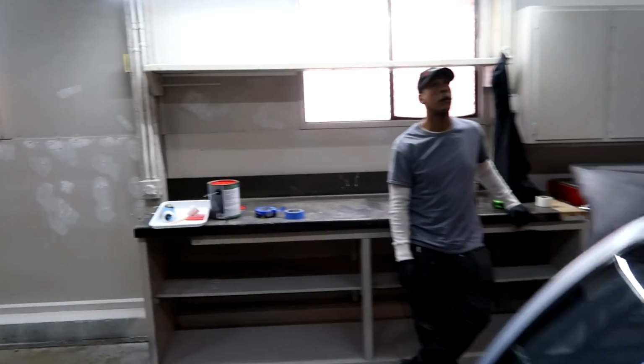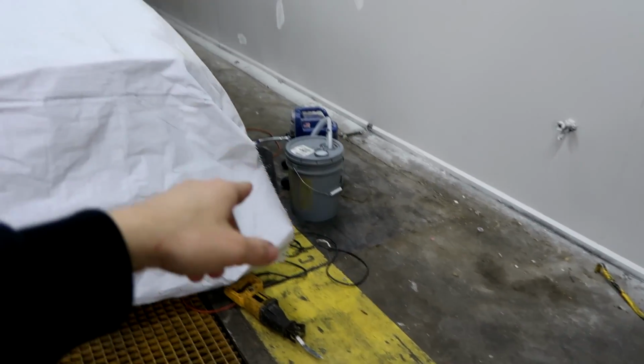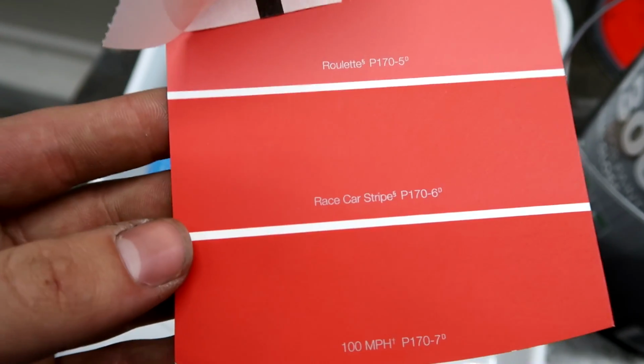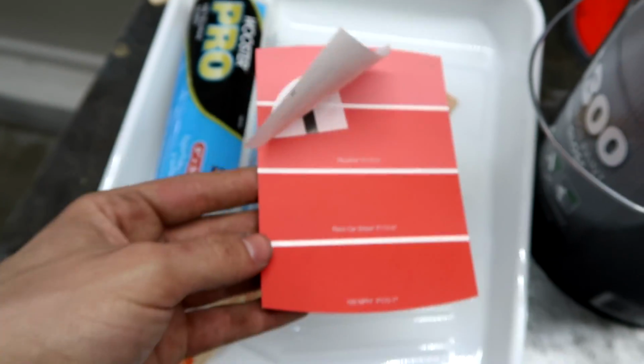So I went to Home Depot and we picked up some gray. That is in this 5-gallon bucket right over there. We're getting ready to start shooting that on this wall right here. And then we also did get some red as well. And check this out, guys. I went with race car stripe red. That's literally the name of the color. So I think that fits what we're doing pretty well.